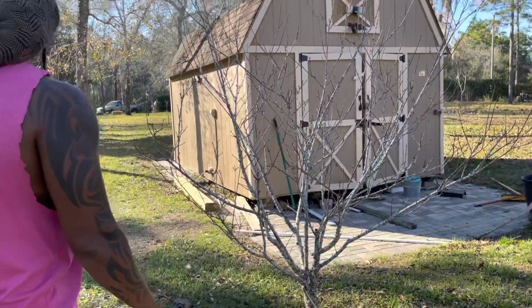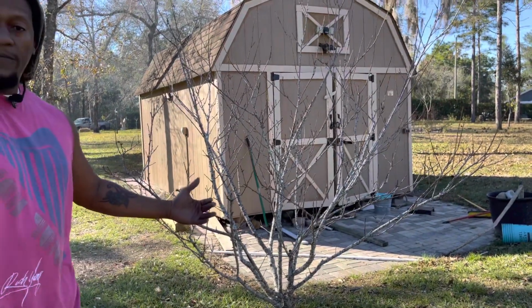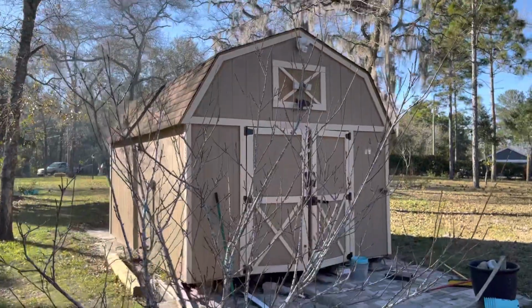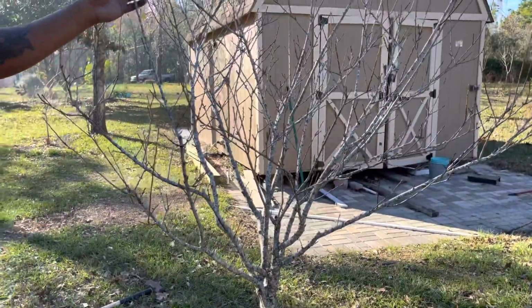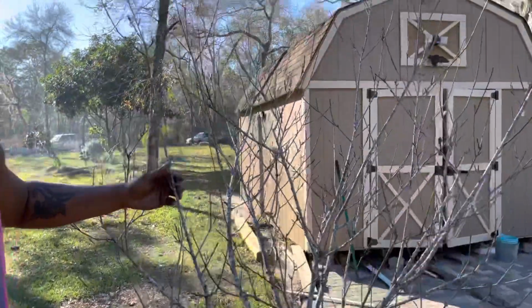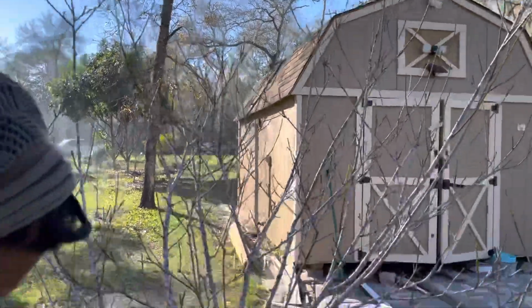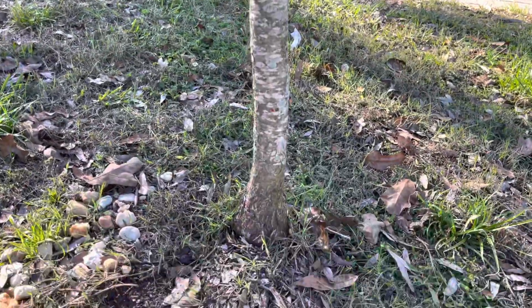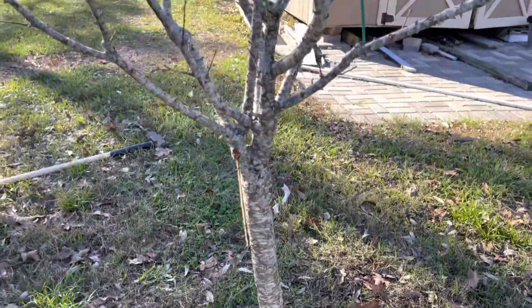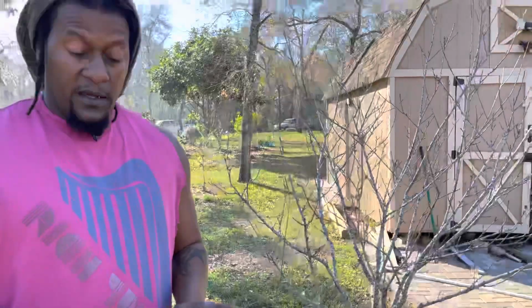Hey, be nice. All right, guys, look at the difference in this tree compared to what I just showed you, okay? This baby's probably a good 9 feet tall. A lot bigger than the other ones, right? Also, another mistake I don't want you guys to make.